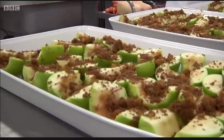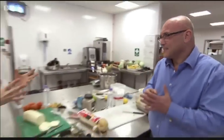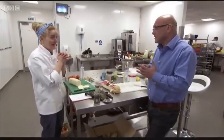A toffee apple. Has it got a stick in it? Like a toffee apple? No, but it is sticky. So it's a sticky toffee apple without the stick. You're worried, I know. Sounds odd. Yeah, it does, doesn't it? But I'm hoping odd's going to work today. I'm hoping.